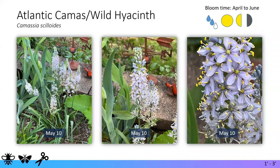The flowers are fairly attractive to a number of bees and flies and the occasional butterfly. I'm going to say that the bloom stalks make a beautiful addition to a spring bouquet, but I really find it difficult to rob my garden of its beauty.